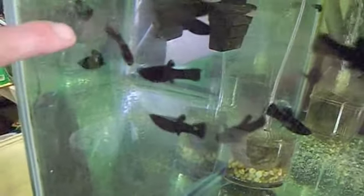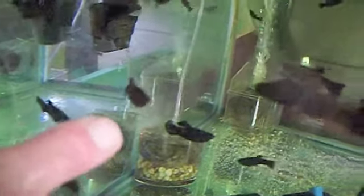Is that a leer tail, female or male? I don't know. Do you know how to tell the difference? See, that's the gonopodium, a modified anal fin. So if it's a V on the live bearers, like a molly, it juts out from her body.